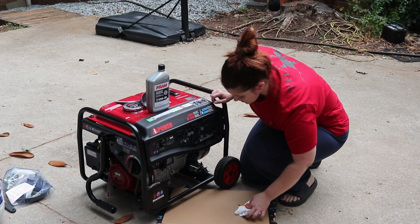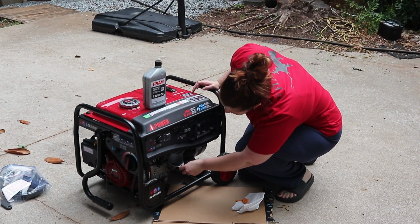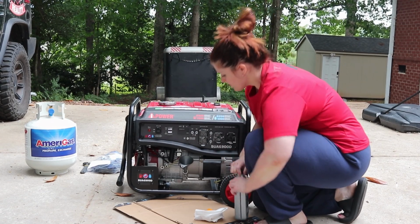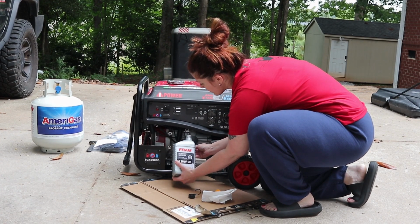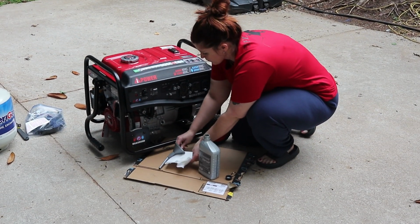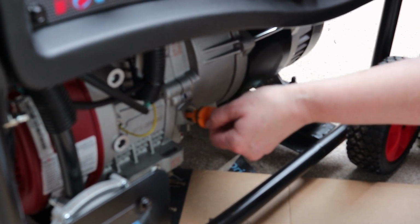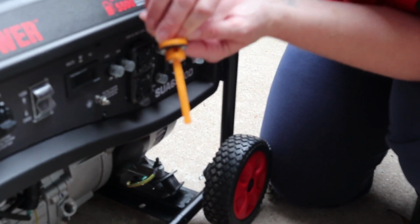Chances are high. So I have a funnel here. I'm just going to put it right in the little spout where you would put the oil. Okay? And we've got the oil that goes in this particular generator, which is 10W30. So I'm just going to open it. And then just to be on the safe side, I'm going to hold that right there and just pour into my funnel. We're going to check the level and see if we have enough. And actually it appears like we do have enough.